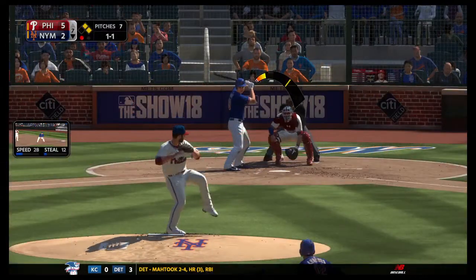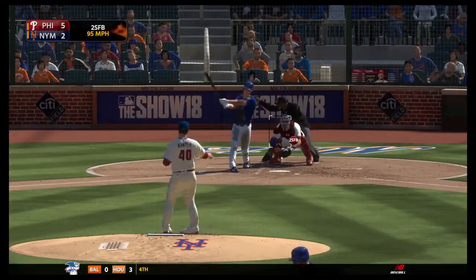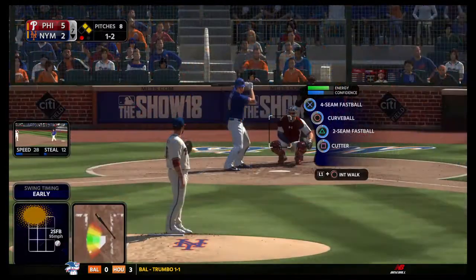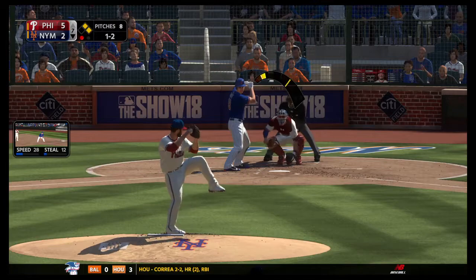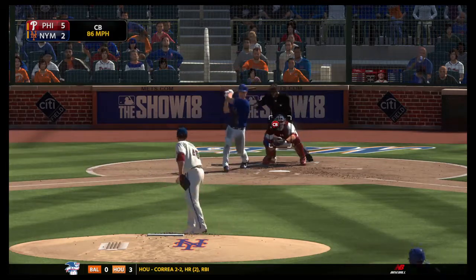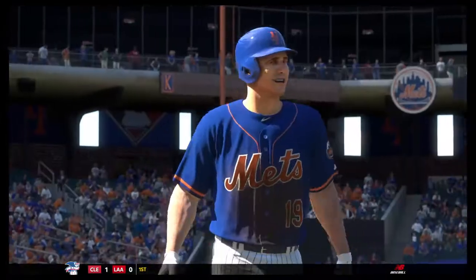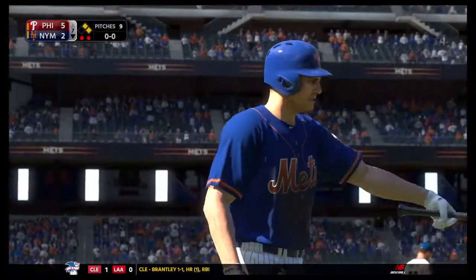Here's the 1-1 pitch. A wave and a miss. Hey, if this guy's able to execute that two-seamer down and away consistently, he's going to get a lot of swing and misses. He's going to get a lot of weak contact. He might even get a few knots on some people's shins. Got him to miss the breaking ball there.